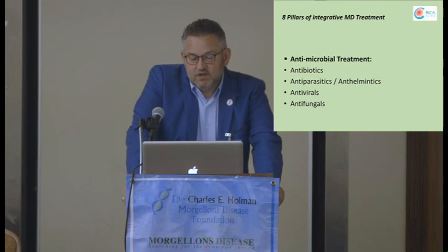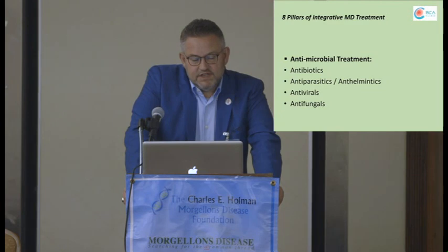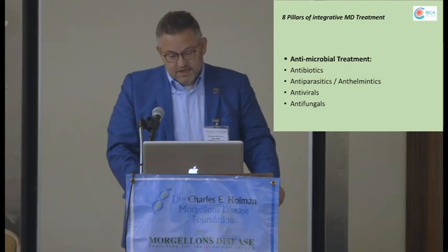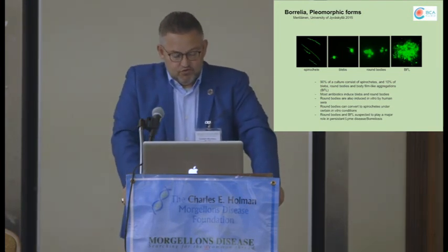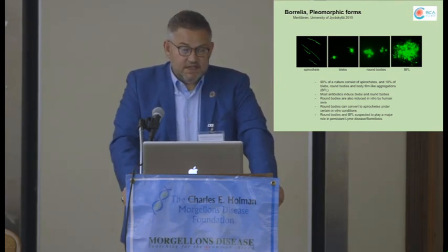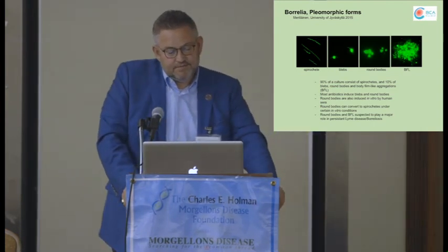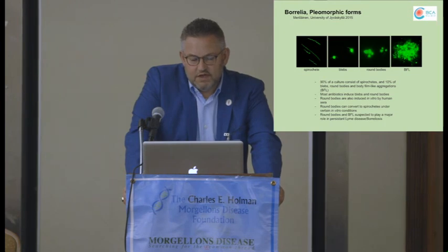That means the use of possible antibiotics, or antiparasitics, anthelmintics, antivirals, and antifungals. When we start treatment, it will show up which type of medication is needed. If we are at the beginning focused on Borrelia, there's another important point we have to react on. These are the different pleomorphic forms of Borrelia. The reason why we have to go for certain combinations is mostly based on this. In acute stages, which you can see in the left-hand picture, mainly the problem is only based on the original spiral-shaped form of Borrelia.